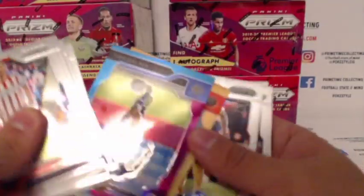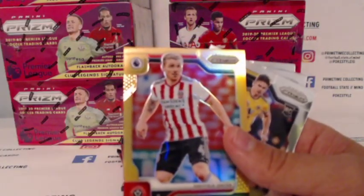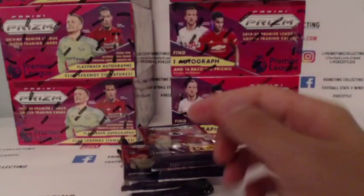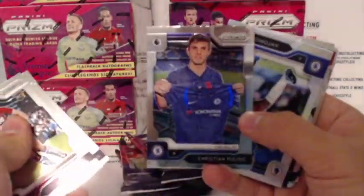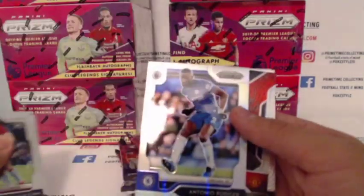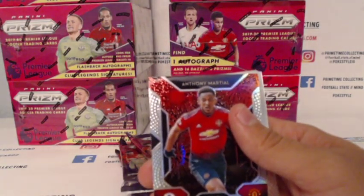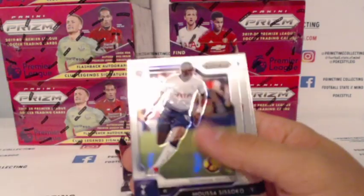Base. Ben Chilwell for Leicester City. And for Sheffield United, John Fleck. 21 and 25. Nice card there. Still need a low numbered auto. Pulisic. Antonio Rudiger, refractor for Chelsea. Not numbered. And for Manchester United, Anthony Martial. Fireworks. Also not numbered.